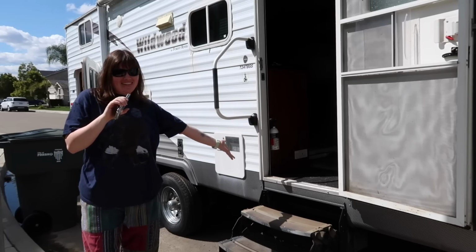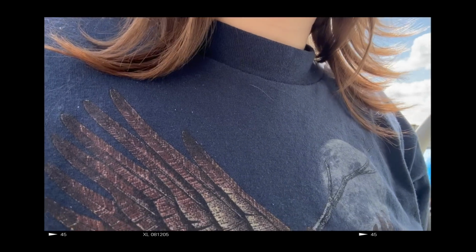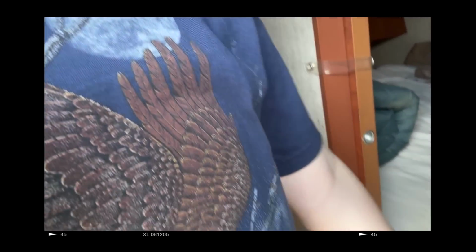I bought a trailer with everything still in it. A degenerate. See, it needs an awning. Look up. Okay, it needs a new awning. That's like $1,500. Oh, I'm scared. Well, that looks like something wet got on it. So look for water, something leaking.